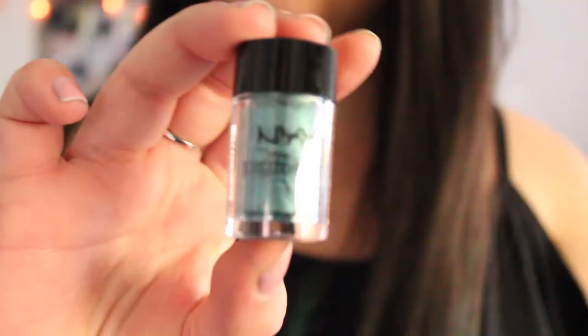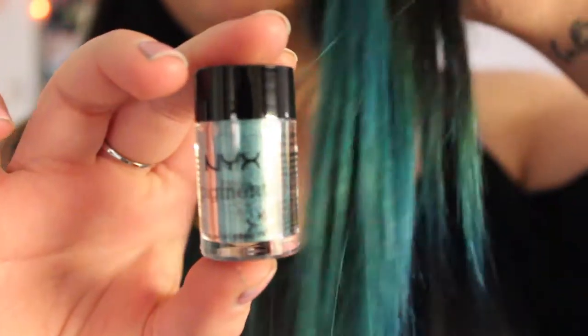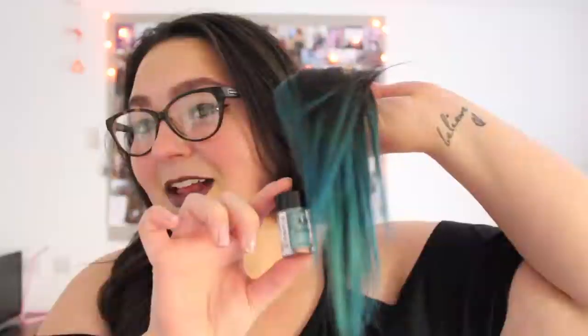Next up is something else I needed for my party, and it is the NYX pigment in Peacock, and this is sort of bluey, and it matches my hair very well. So I got this to put on top of my liquid liner for prettiness, just to give my eyeshadow something different.